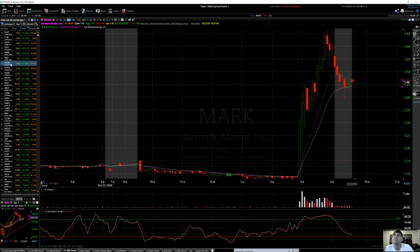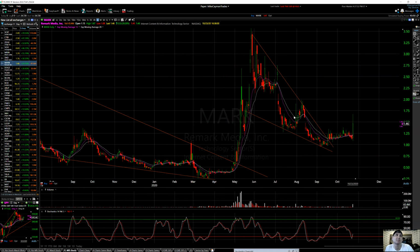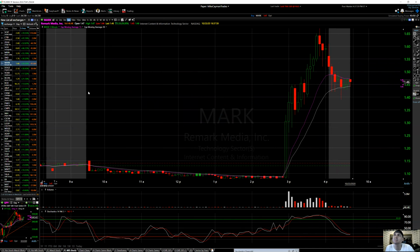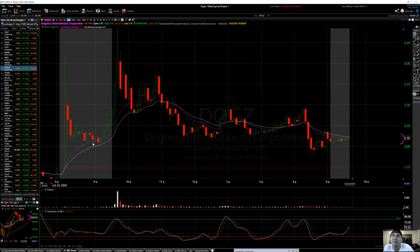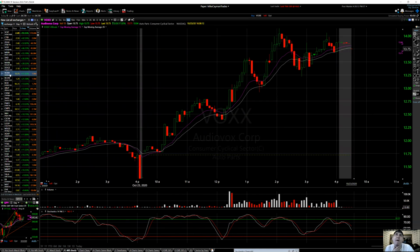SND. There's Mark taking off. Remember I called this out of the wedge sideways? And here's dog Z. This is another one. See this? Then move up and then it sort of faded back a little bit and bounce hard to 3. BOXX Fox over 12, 14.